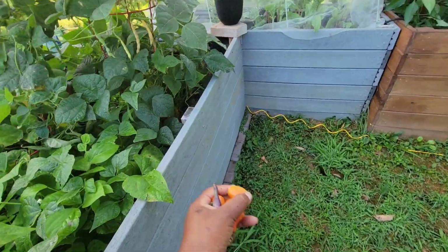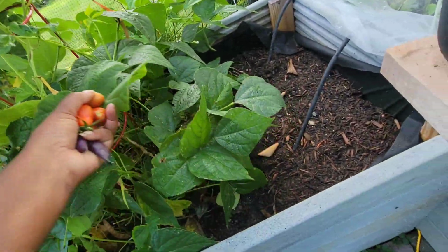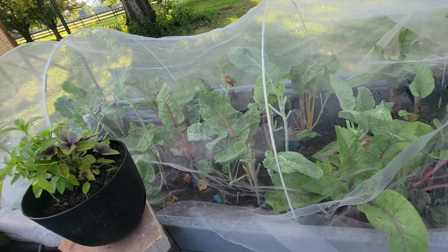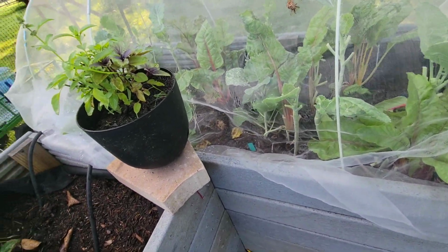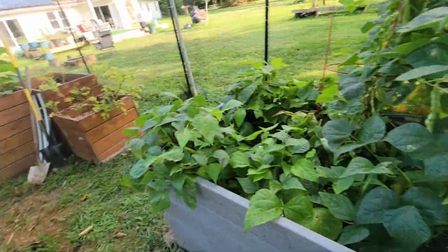Then there's also some string beans. I'm not sure which ones these are. Some green ones. They're okay. They haven't been doing wonderful. This is still going. Found a couple of worms in it the other day, so someone got in. It's been about 2 months, and someone just now got in, so I'm not too sad about that.